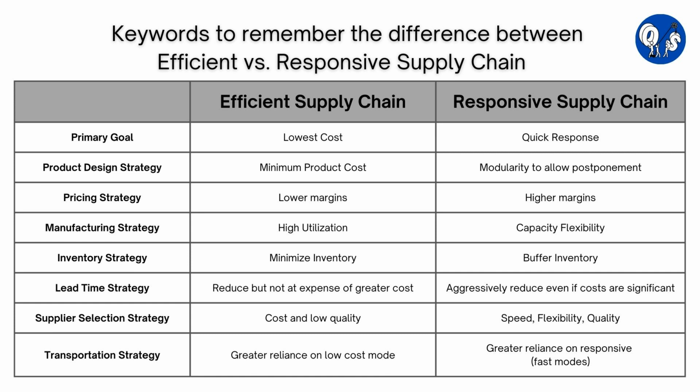They can easily ramp up their production, and they can easily ramp down their production. Inventory strategy of an efficient supply chain is minimum inventory, because they already know what the demand is, so they can maintain minimum inventory. Whereas on the other hand, a responsive supply chain of an innovative product has to maintain a buffer of inventory because the demand is unpredictable there.